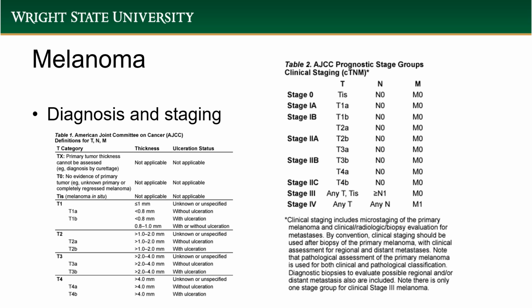And then for staging, it depends on, just like most other cancers, your TNM staging, which we determine on pathology after surgery. The key takeaway from this slide is really for consideration of your sentinel lymph node biopsy. And what we're mainly looking at is whether the tumor depth is less than 0.8 millimeters with high-risk features such as ulceration. With high-risk features would qualify you for sentinel lymph node biopsy. Otherwise, if the tumor depth is greater than 0.8 millimeters, you should consider and you should perform a sentinel lymph node biopsy.